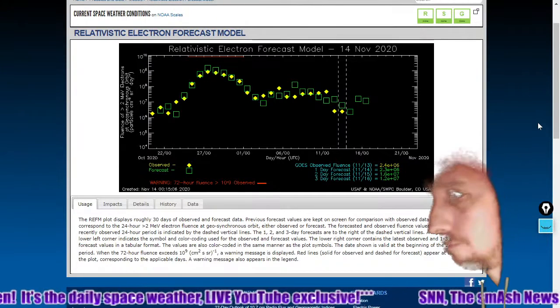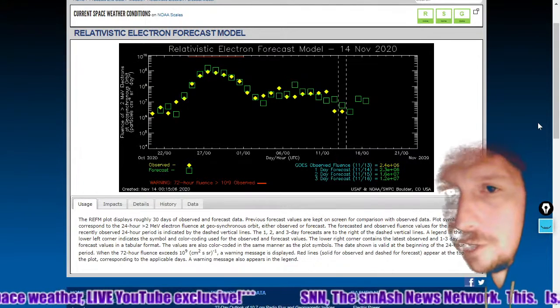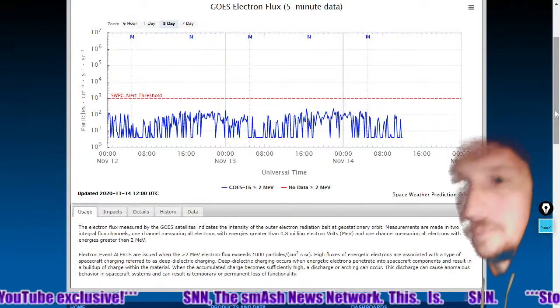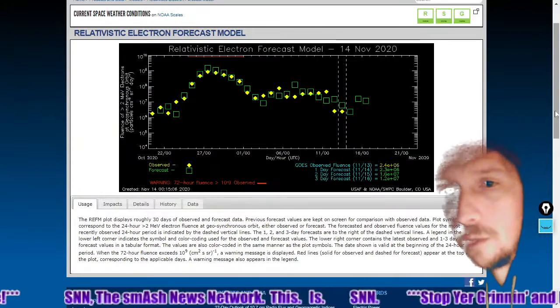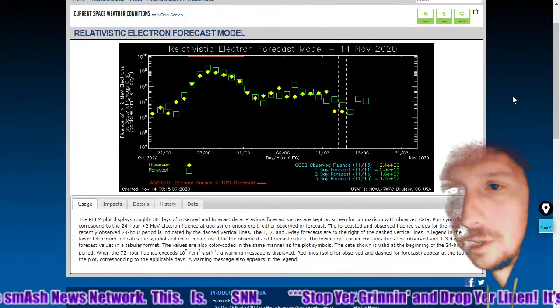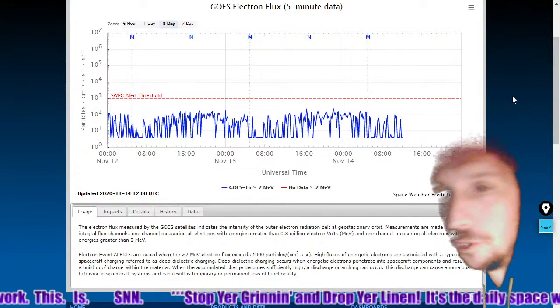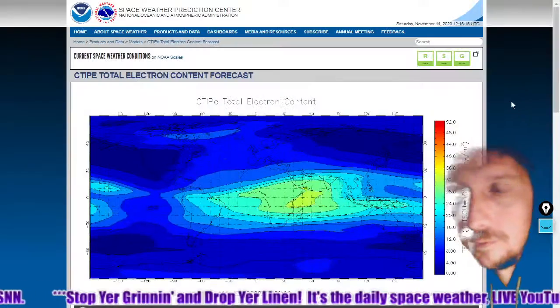Here's the electron flux forecast model, and they're calling for an increase here. I have no comment. In fact, I do agree that we will see an increase in the electron flux in the next day or two, including a significant one here, moving closer to the normal sort of range. Right now, electrons are cratered.